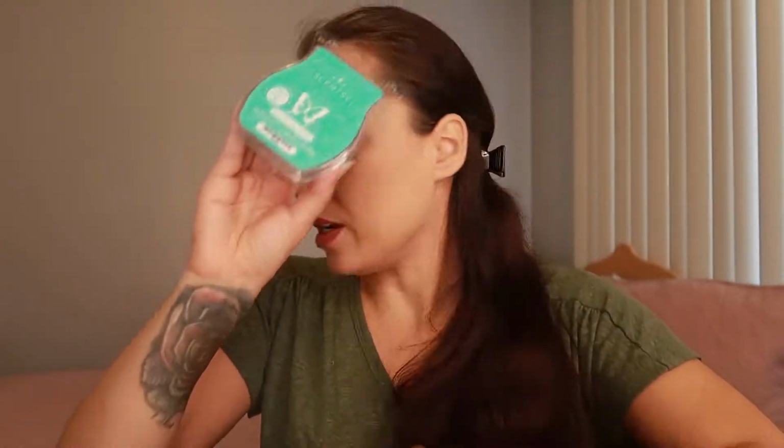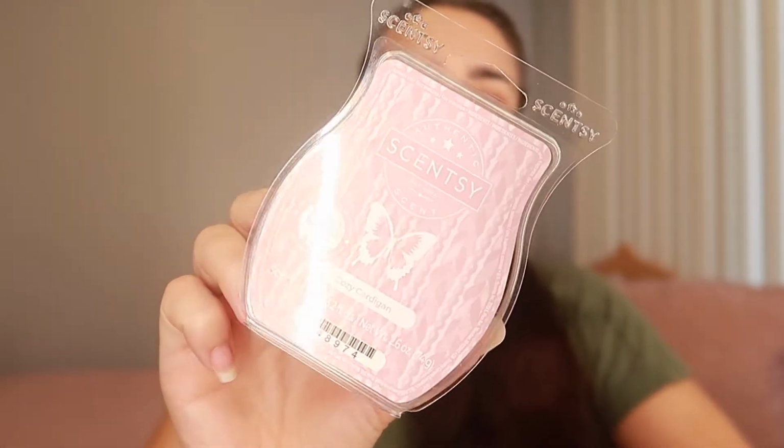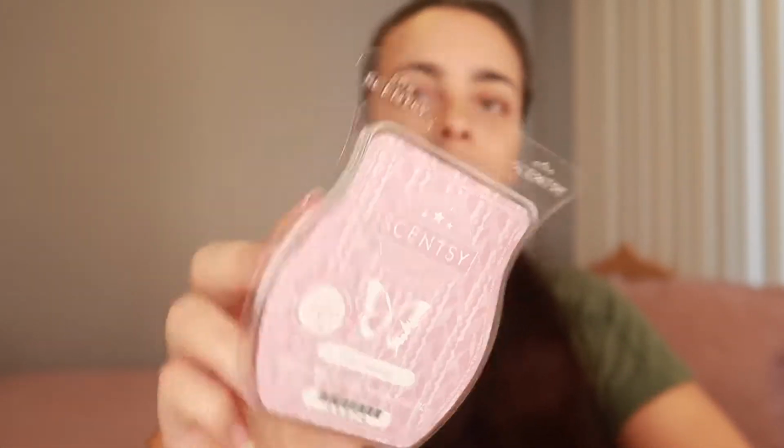We have here, oh, another palm trees and ocean breeze. How many did I order of these ones? Jesus. Okay. Then we have here Cozy Cardigan. This is a really, really nice scent for the bedroom. It wasn't a favorite of mine, but it's a nice scent. I do think it is appropriate for the bedroom.